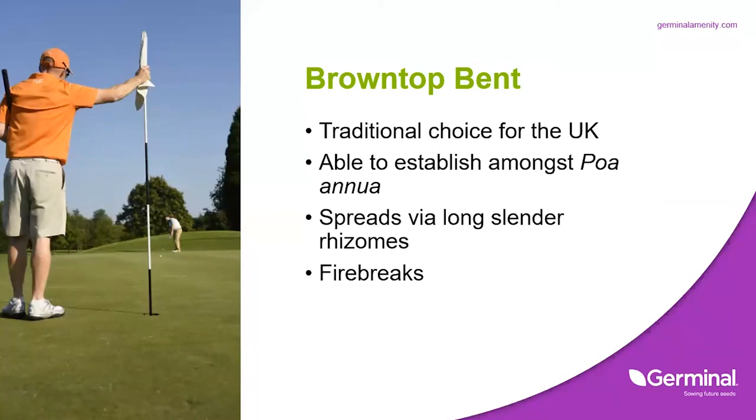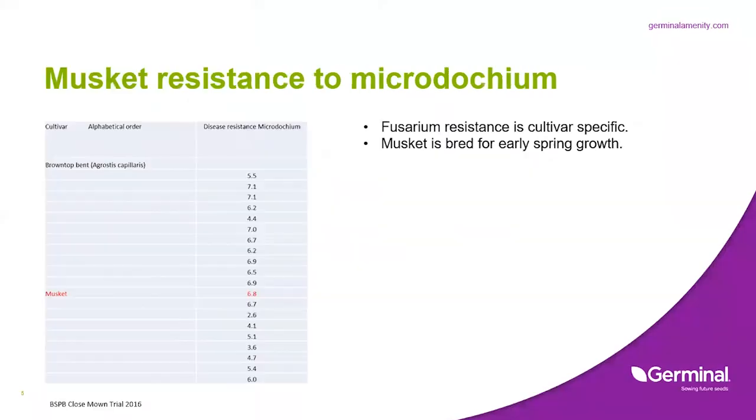So when we are selecting brown top bents to bring to the UK market, our number one driver currently is resistance to fusarium, because we think that is the number one driver to meet the challenges that you face today. We could talk about our Aberregal and Aberdeen varieties, which are UK bred and have an inherent disease resistance, but we haven't got loads of time today. So if you talk to a technical rep about that, we can talk to you about that. But I just wanted to highlight our newest variety of brown top bent, Musket, which we introduced last year.